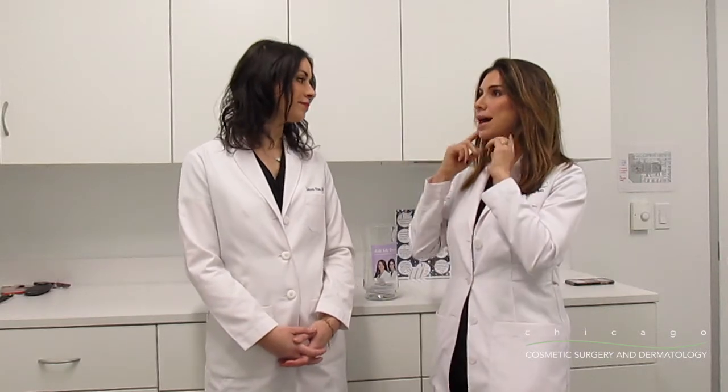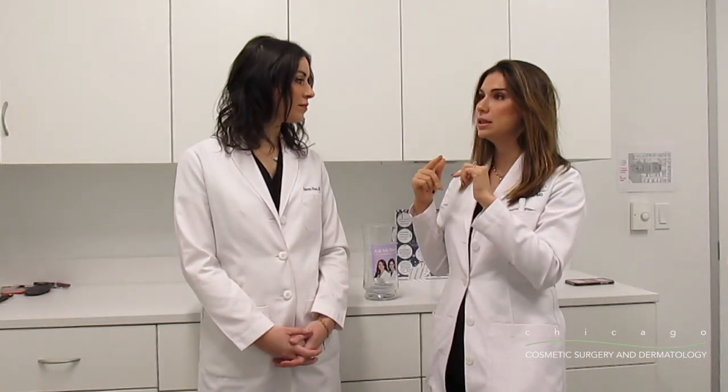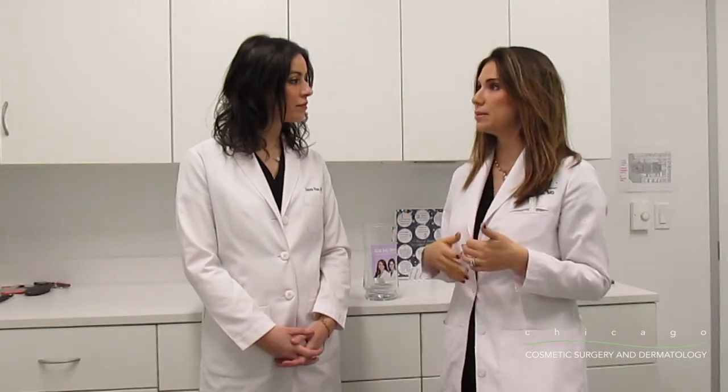And the other thing is that if you're swollen from any procedure, it's hard to see where to put your filler. So you want to make sure that the topographic area is still maintained, so you know where you're working. And if you're swollen, I'm not sure I'm seeing the naturalness of what I'm trying to enhance or fill. So that would be something I would consider as well.